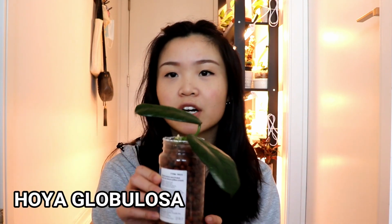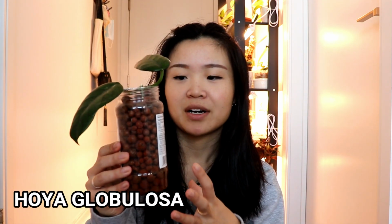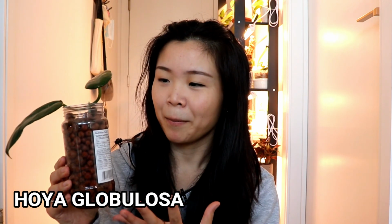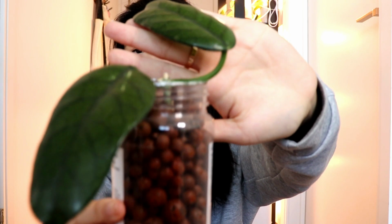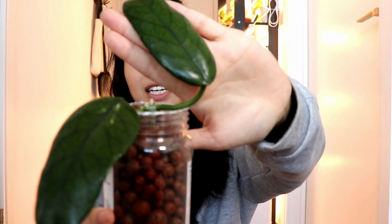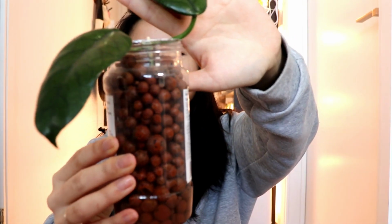Plant number 2, I will show you guys a Hoya. So this one is my Hoya globulosa. In my super ghetto setup, it's in a sesame seed jar. And it's because the stem of this Hoya is actually so long that I couldn't fit it into a normal orchid pot or just any plastic nursery pot. So that's why it's currently in this setup. And I think it's pretty happy.